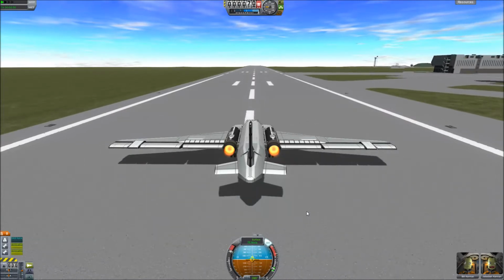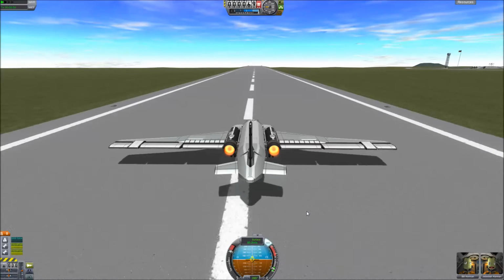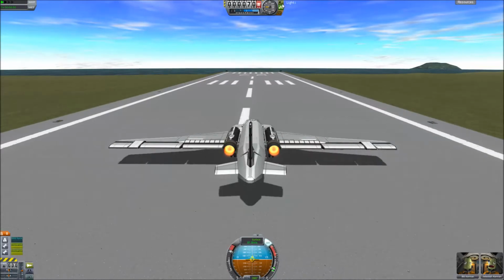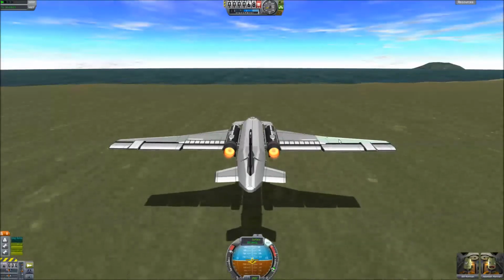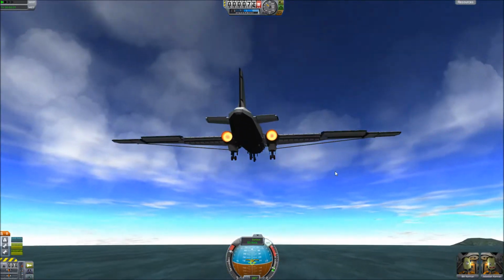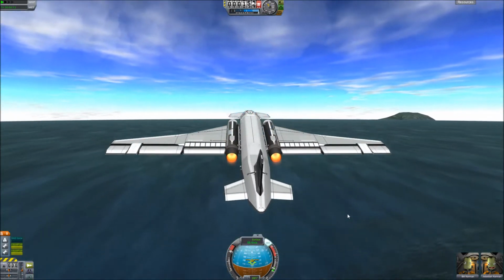So we have throttled up and we are moving towards the end of the runway, and realizing that this plane is entirely too heavy. We are at full throttle and have been since go, and we are swiftly running out of runway. Come on, you heavy. Get up. Oh, get up. Yeah. Oh, I thought for a second we were going to be in the drink. Yeah, pull up the undercarriage.